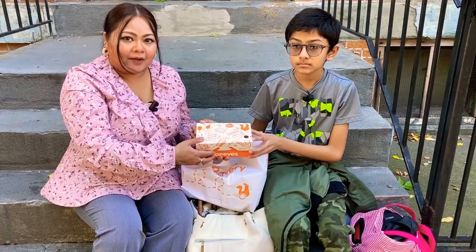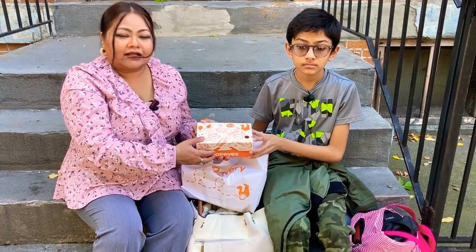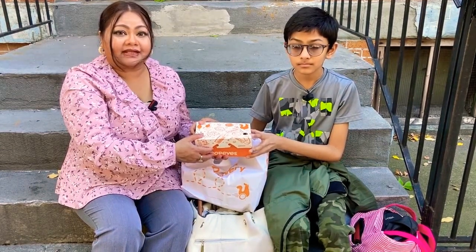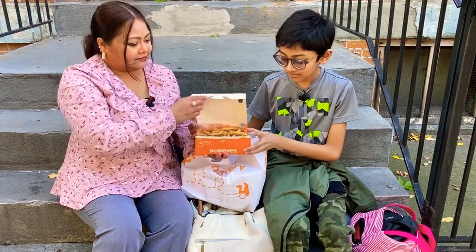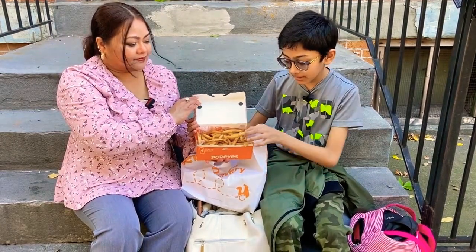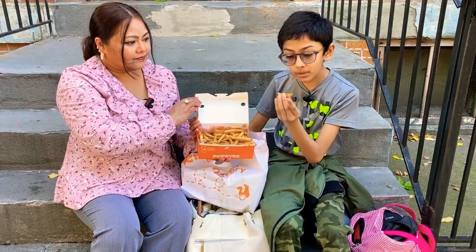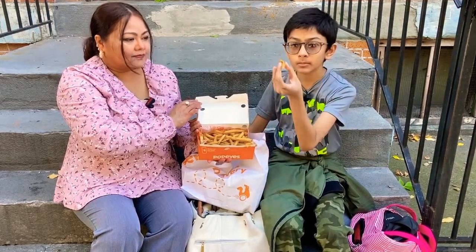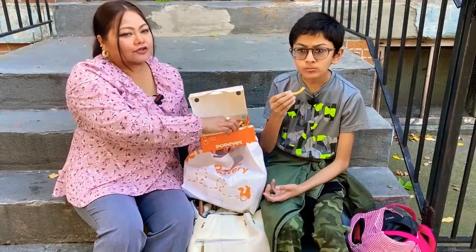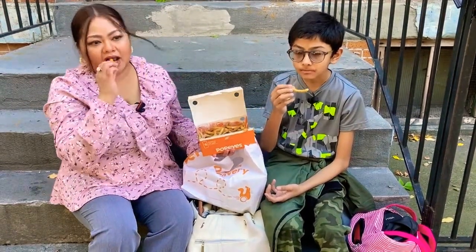So we went to Popeyes and we got a large French fry. Now we are going to taste them and tell you how they are. If you look at these, they look quite soggy, but that might be because of the time. They're seasoned with pepper, and they look very crispy on the outside. Let's go try these though. So I'm going to take one too.